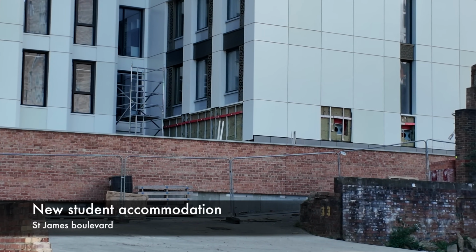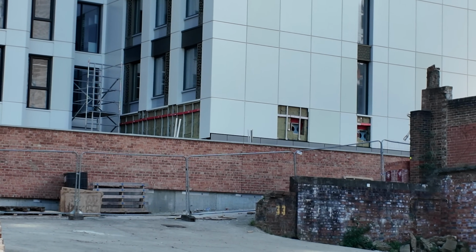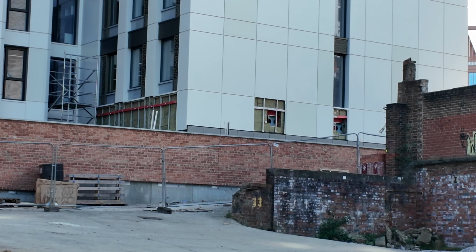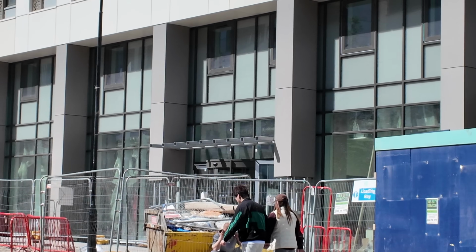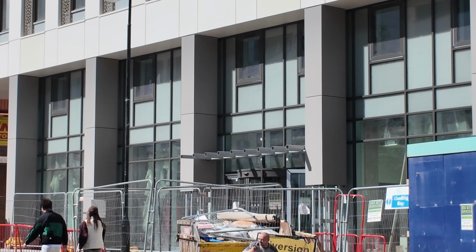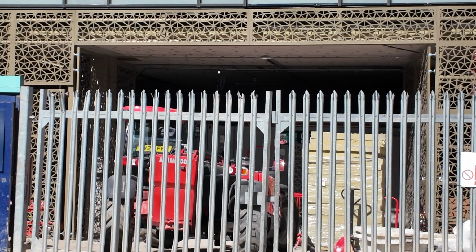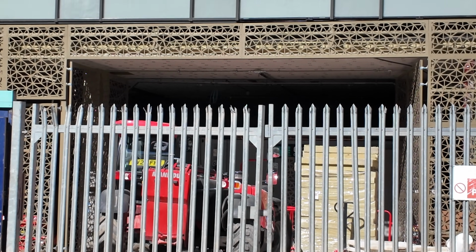Around at the new students' accommodation on St James's Boulevard, work round the back is almost complete, with the final few bits of cladding to be fitted. Around the front, the final few bits of cladding have been installed, with the canopy above the door still waiting to be finished, and some new gates and decorative cladding have been fitted down the bottom end of the site.